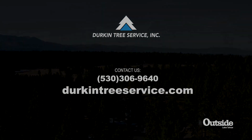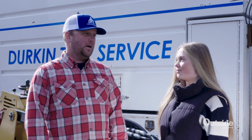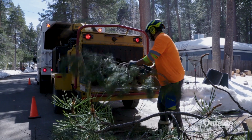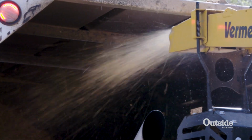Awesome. When we have things on the ground like those branches or pine needles, what do you guys do to clean that up? Well, we have options. We can cut them up into firewood. You can use them for firewood. We can chip them. You can use the chips for mulch around your garden, dust abatement, that kind of stuff.